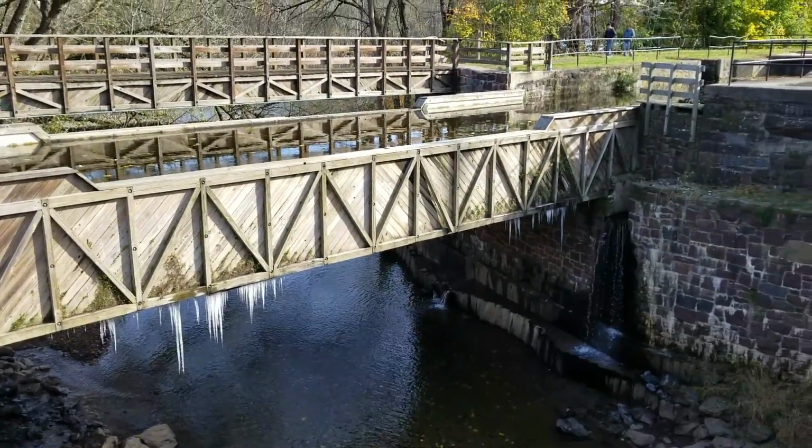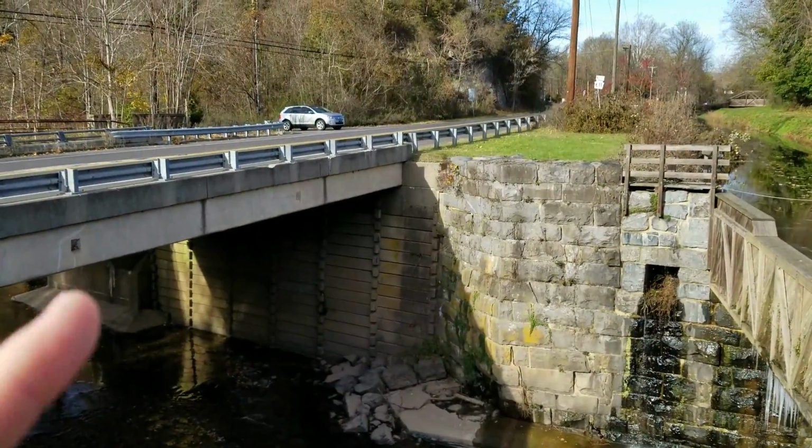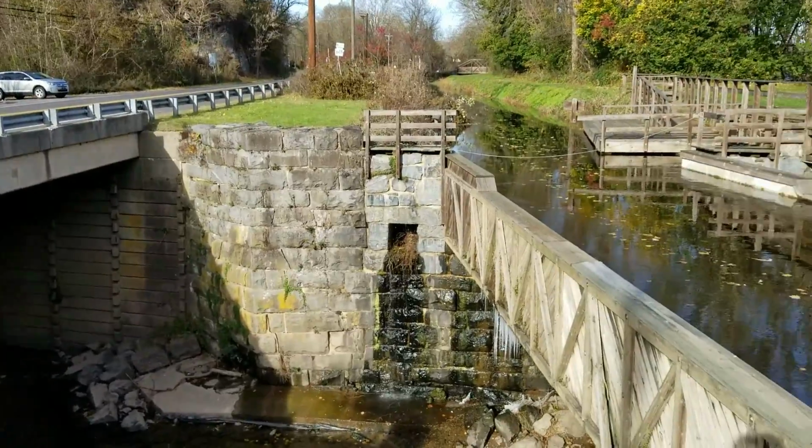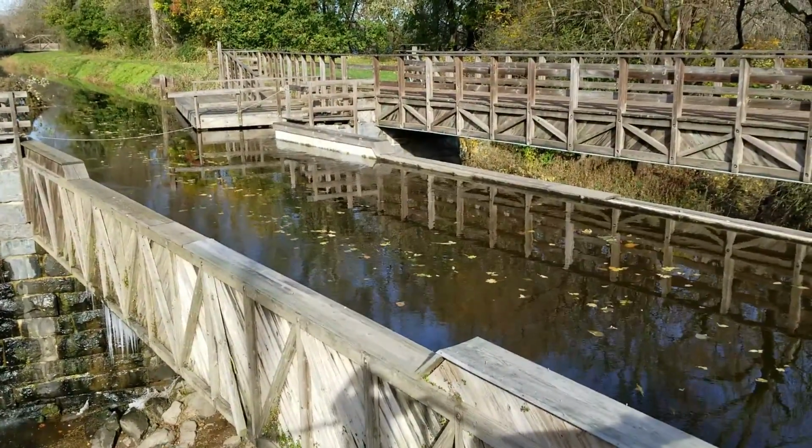I'm gonna get a little bit closer look over there. This is Route 611 right here. That's my car, obviously. I apologize if it's shaky. I'm filming this with my phone.